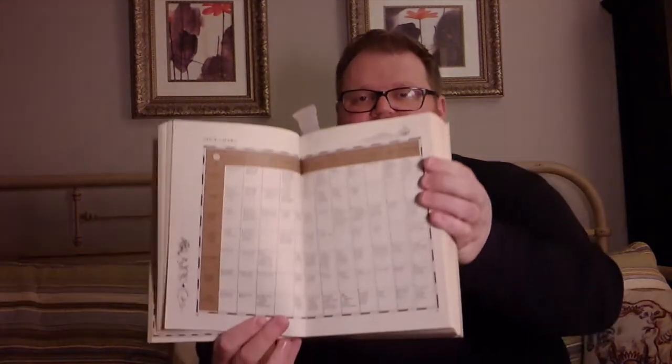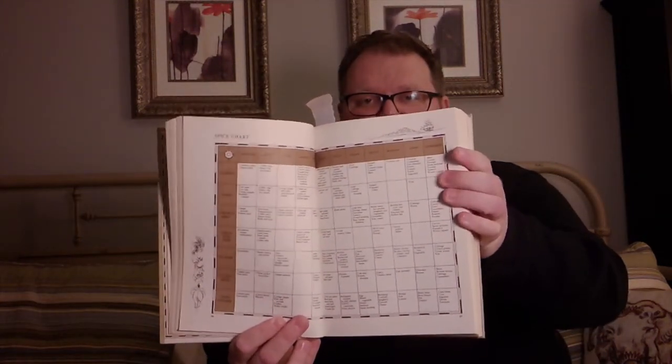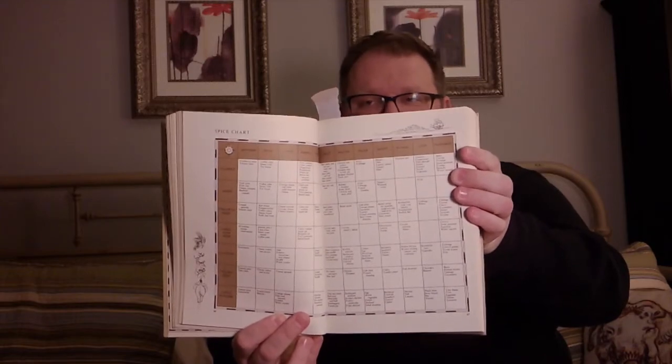A spice and herb chart that looks like this. I can hold this up here for a second. It gives you allspice, and then it tells you appetizers you could use it in: bread, desserts, meats, poultry, salads, sauces, seafood, soups, and where those spices lend their flavors. It goes through a spice chart that includes all of the same ones they talk about in the beginning. Spices versus herbs.